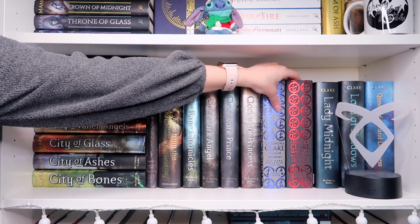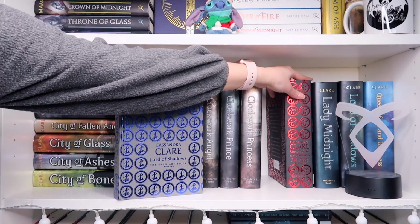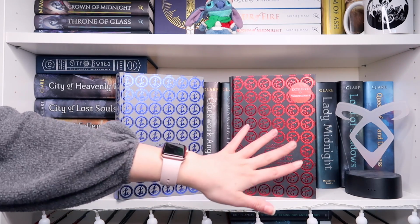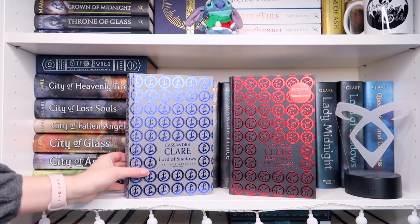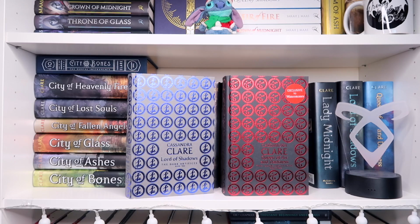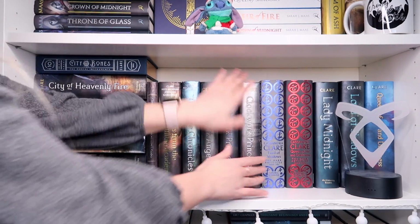And we have the special Waterstones editions for Lord of Shadows and Queen of Air and Darkness. I get questions all the time on what these are, and that is what they are. It's the exclusive Waterstones editions. This one I actually pre-ordered when it was coming out for Queen of Air and Darkness, and then Lord of Shadows I actually found on eBay, I believe, but I cannot find Lady Midnight anywhere. That one's not going to be possible to find. I don't know if these ones are even possible to find currently, so you would just have to look up Waterstones editions of each of these and then see if you can find them, if you wanted to get these, not funny, but fun rune style.